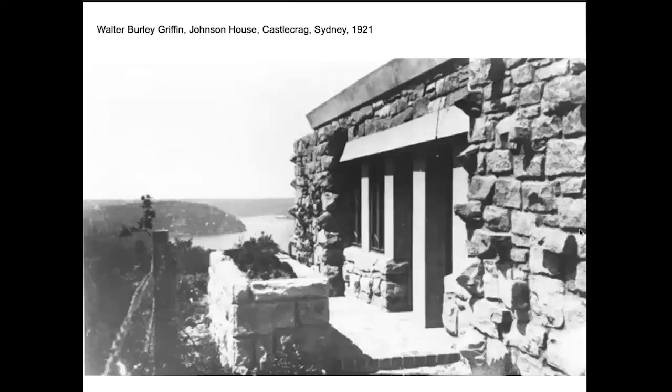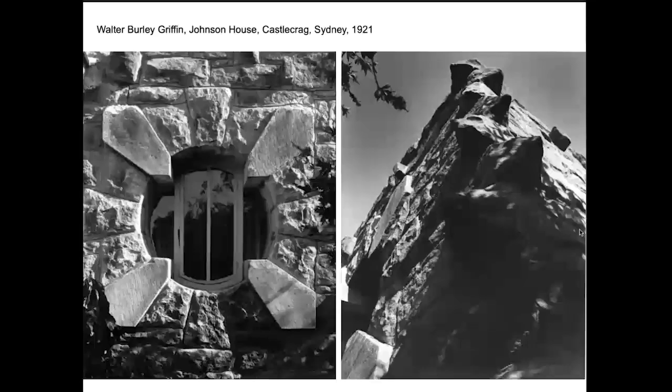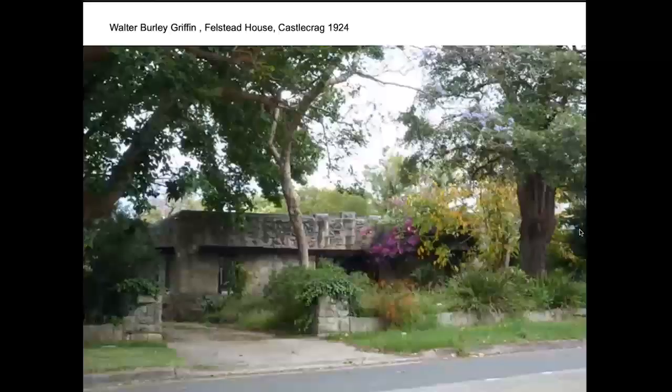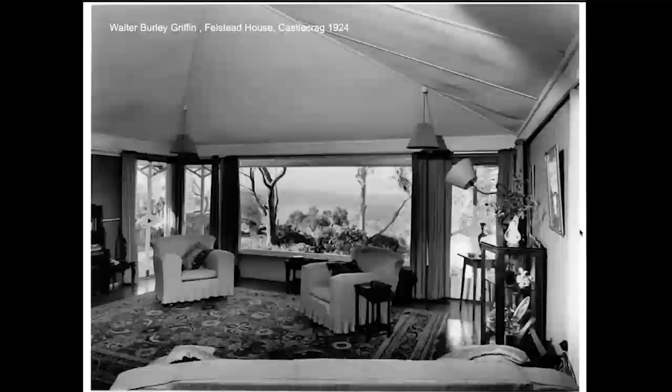Walter Burley Griffin's Johnson House in Castlecrag, Sydney, because after the experience with Frank Lloyd Wright, Walter Burley Griffin and Marion Mahoney Griffin moved to Australia to design the plan of the capital city, Canberra. This is another detail of Castlecrag in Sydney, designed in 1922. The Prairie style moved to Australia. Another detail of Castlecrag. And this is another detail of Castlecrag.